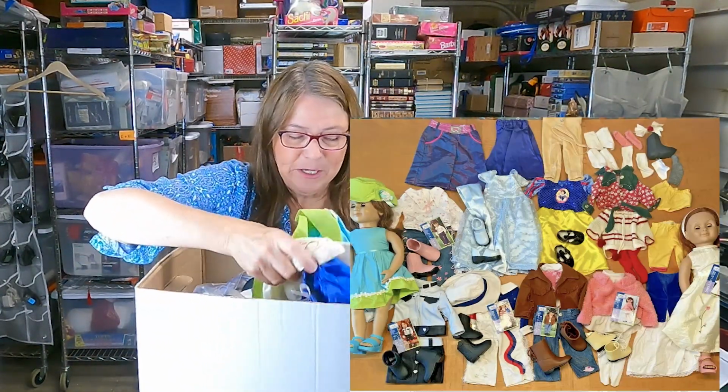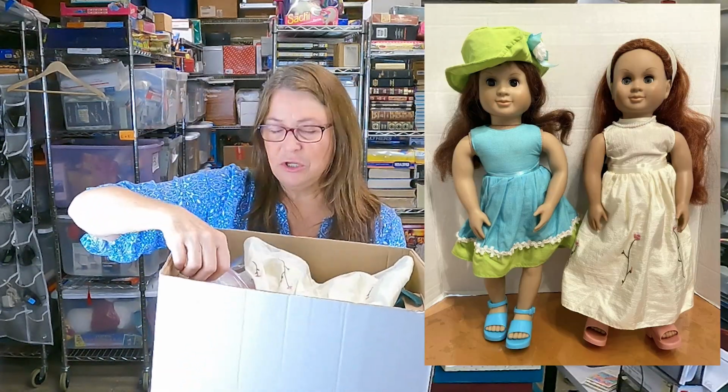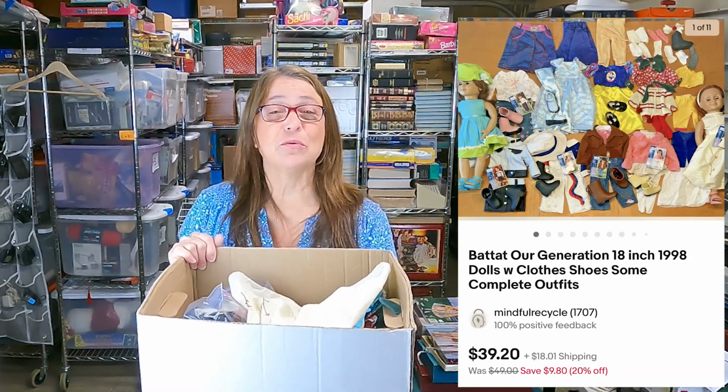I've had these for a long time. I am not a great doll picker-upper, like I said. I think these are a knockoff of the American Girl doll, and these are Our Generation, and they're just not worth as much as the others. Not nearly as much. And I thought they would sell really well because I have so many pretty clothes for them. So it was a huge bundle of stuff. I paid $10 for it at a garage sale, and it sold for $39.20.